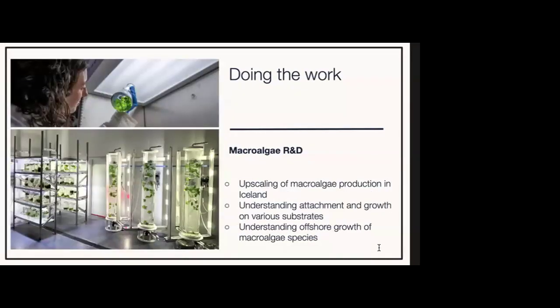And yeah, more about doing the work. In Akranes, we have our macroalgae research and production facility. The facility is fully equipped with all laboratory equipment needed for production at a pilot scale. The cultivation of 2 macroalgae species is ongoing there. We have Ulva lactuca and Saccharina latissima, both native to Iceland. This takes place, as you can see in this photo, in specially outfitted cooling rooms where photobioreactors are used to grow the macroalgae.